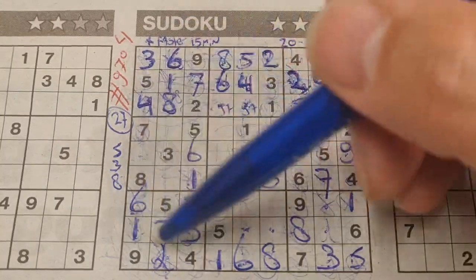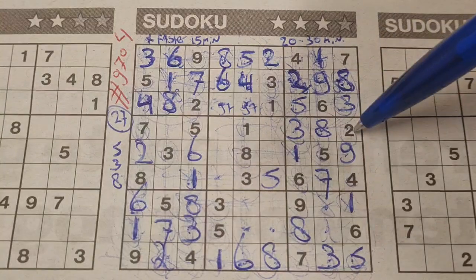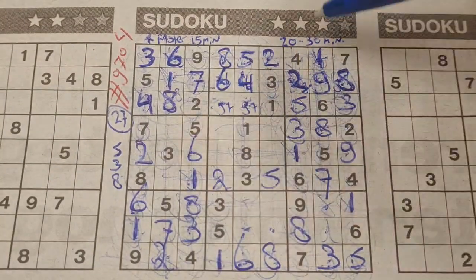1 box left in the first column for number 1. The 2 is missing. 2 in this row, 2 in the middle row, so the row below, the only place left for the 2 should be there.